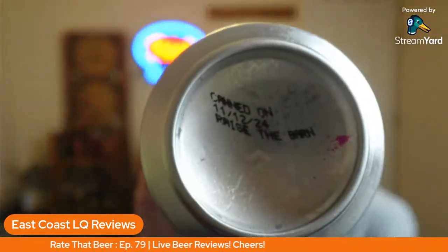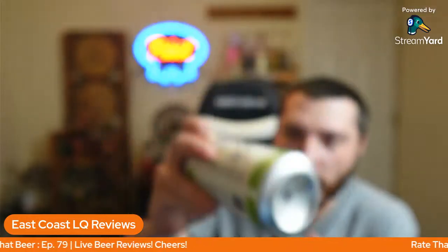Check them out, tiltedbarnbrewery.com. This was canned 11/12/24, so this is pretty fresh, less than a month. Raise the Barn. I have a feeling it's going to be pretty green. We'll see what happens. Let's crack it open, pour it up. This was like 5 and change for this can, so not bad for a triple IPA at 10%. All right, let's see what it's all about.